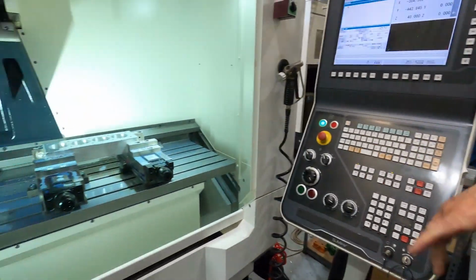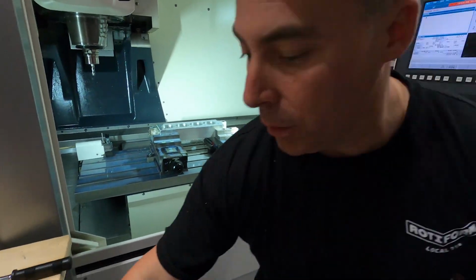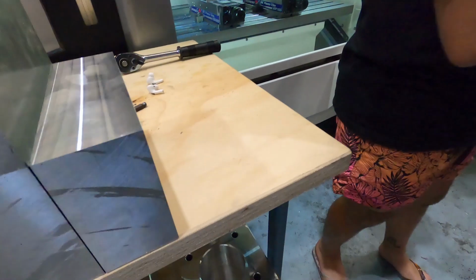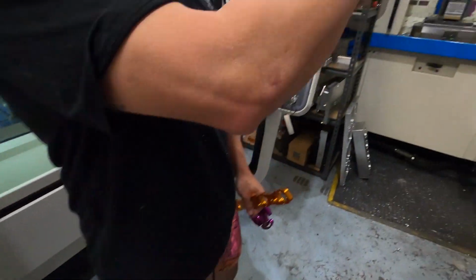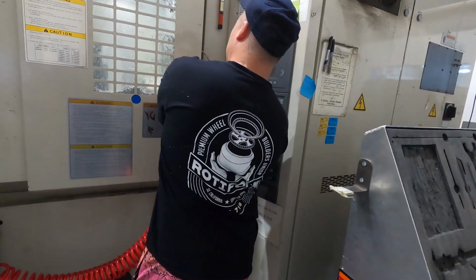Okay, so this is our new machine. It's doing the back end operation of a torque plate. First half of this machine, and then the second half will come in. So I'll show you that.